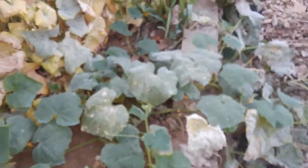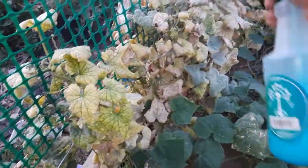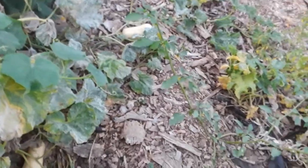Check out those leaves. They're like unhappy, so we gotta spray a little of this blue concoction. Oh my gosh. Some of the leaves are starting to die back. That's the cucumber plant. But this butternut squash, it ain't ready to go. So we ain't gonna give it no reason to say bye-bye.